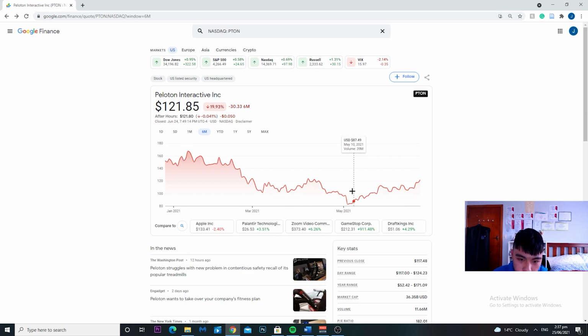Next is Peloton. This one went all the way down to $82. Basically there was a kid that died on their treadmills, so that's why they went down, and there were a lot of short sellers shorting the stock. If you bought down here, it would have been up 50%. That is really, really good.